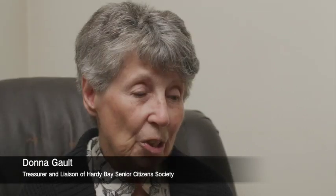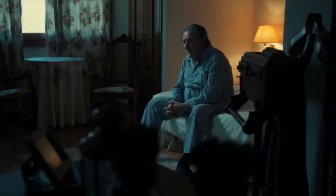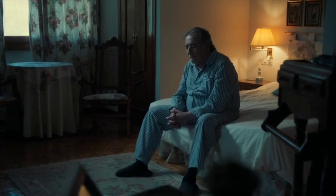My name is Donna Galt, and I am 76 years old. COVID had just started, and we were all afraid, and everybody was at home, and they were stuck in their homes. Most people here in our community don't have family. They'll have their family all grown up and moved away, so they are alone. Their husbands are gone or their wives are gone, so they're literally alone in their houses.